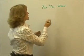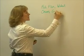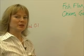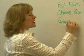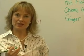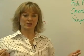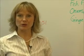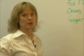Fish, flax, walnut. Now, we also have onions and garlic. These also are excellent at reducing inflammation. Another kind of food that really helps to reduce inflammation is ginger. Ginger is the best natural anti-inflammatory. It will not harm your kidneys or your liver like an over-the-counter anti-inflammatory medication will. You can eat it just shredded in your salads or with your foods, or you can actually get it in capsule form at your regular health food store. Take 1 tablet once a day, twice a day, just with your food. And ginger really helps to reduce inflammation.